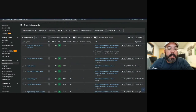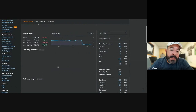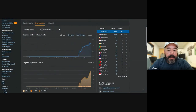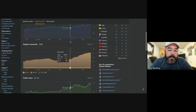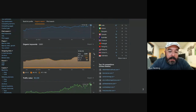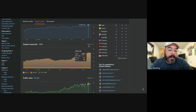Ahrefs is a really, really powerful tool. There's a reason that the experts use it, and there's a reason that we use it a lot here. And this is just scratching the surface. It is really, really in depth, and we can go back here and see the changes over time within just the past year. So in this particular case, we have 1,600 to 3,800. So we're over 100% improvement, like double the organic keywords that we had year over year.